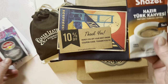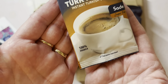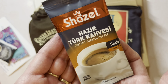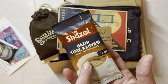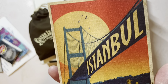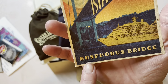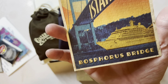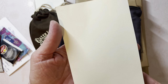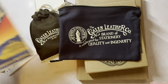So, an Earl Grey tea bag, very much appreciated. I love, love, love my tea, and I love, love, love my coffee. I've enjoyed a few of these just as a relaxing treat to myself. They are wonderful, so I'm anxious to have this one. This is like a journaling card, postcard, Istanbul. I would phonetically pronounce that as Bosphorus Bridge, but I could be wrong. This one doesn't have writing on the back as some do, so this one's blank, I can reuse.